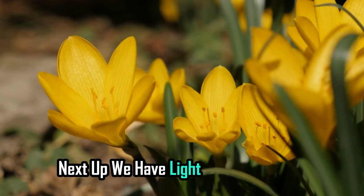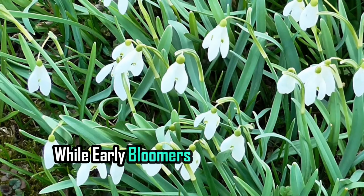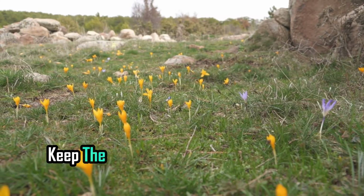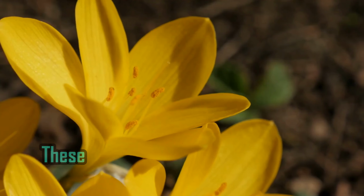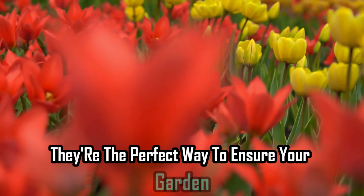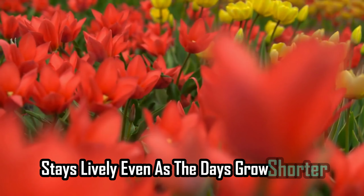Next up, we have late flowering bulbs. While early bloomers steal the show in spring, late bloomers like autumn crocus and nerines keep the color going as the year winds down. These bulbs need to go into the ground in late summer to give them time to establish before their time to shine in the fall. They're the perfect way to ensure your garden stays lively even as the days grow shorter.